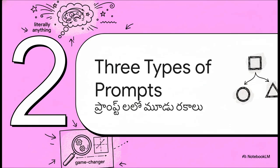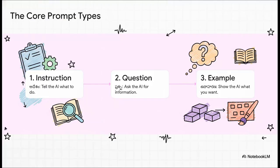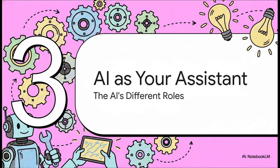Now here's the thing. While you can ask for literally anything, most of your requests are going to fall into one of three basic categories. And understanding these categories is, no joke, the secret to getting much, much better results. And here they are: instructions, questions, and examples. Each one of these makes the AI behave in a completely different way. It's like it puts on a different hat to help you out, depending on what you ask. So let's break down how each of these prompt types actually casts the AI in a specific role, turning it into the exact kind of assistant you need for the job.